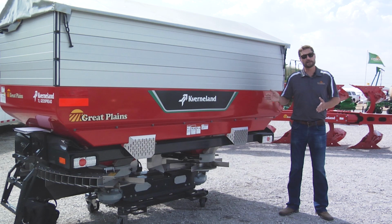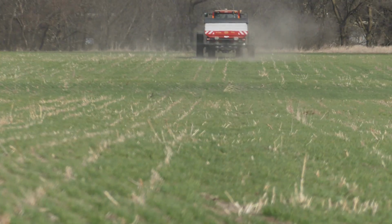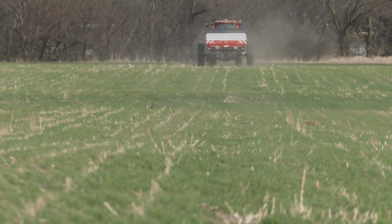After we're done using that side guard, we go back to our 2 elliptical patterns on our discs, which allow us to fill in the rest of those rates as we go across the field, as well as cutting off those 6.5 foot sections as we come into our headlands.